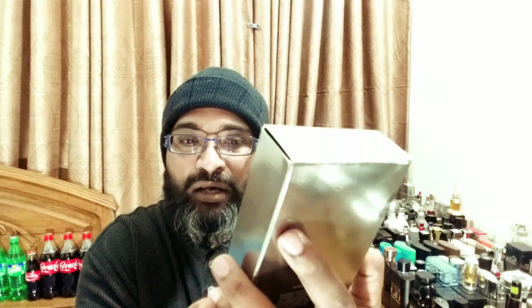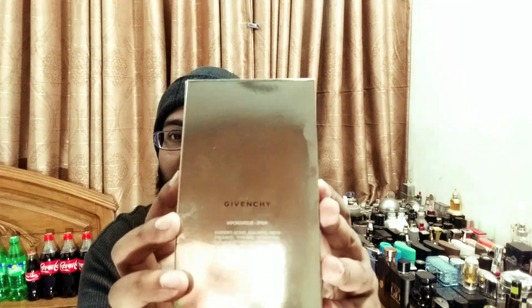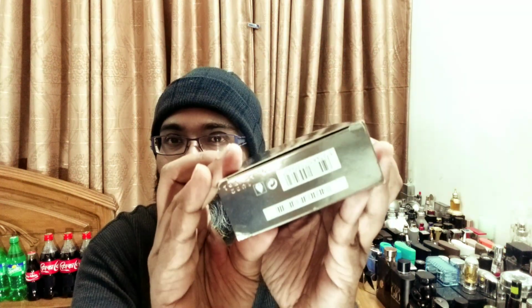Givenchy EDT, and this is a 100 ml bottle. There's Givenchy written in red with the silver tones at the back. Okay, there you go. And here's the bottle. This is how that old style bottle used to look. This is a bottle of 2011. So after 3 years, I think they still had the same bottle.